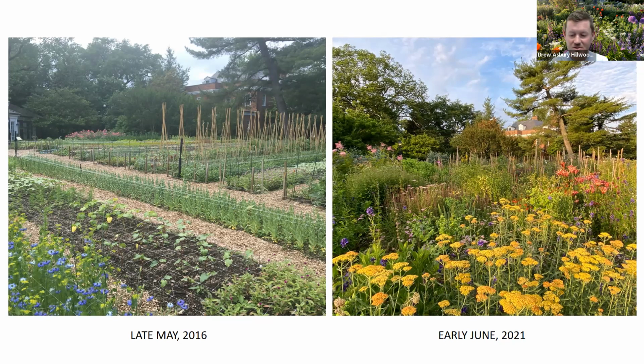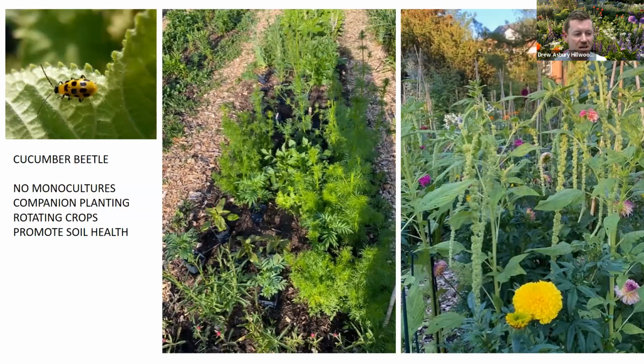And I should mention too that many of these same ideas and principles were simultaneously going on in other areas of the gardens at Hillwood too. Reducing pesticides is just one variable in Hillwood's strategic plan to be better stewards of the environment, and to transform our gardens into much healthier spaces, not only for insects, but also for our staff and volunteers and our public.